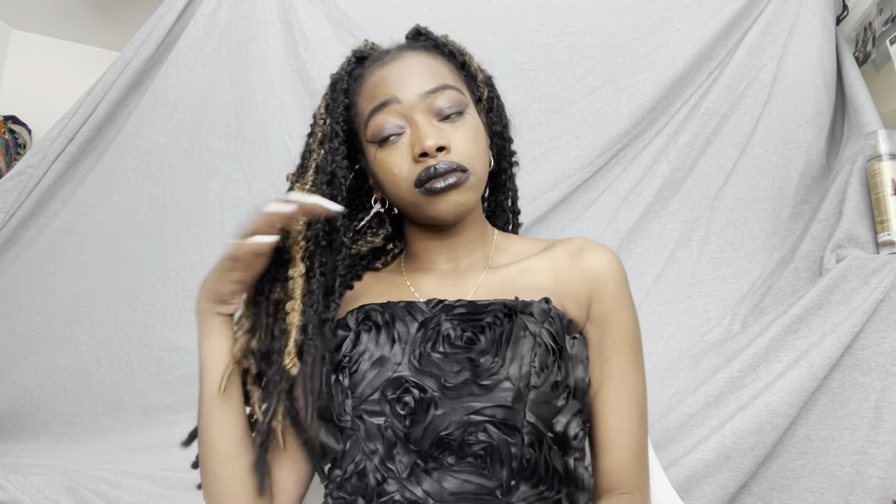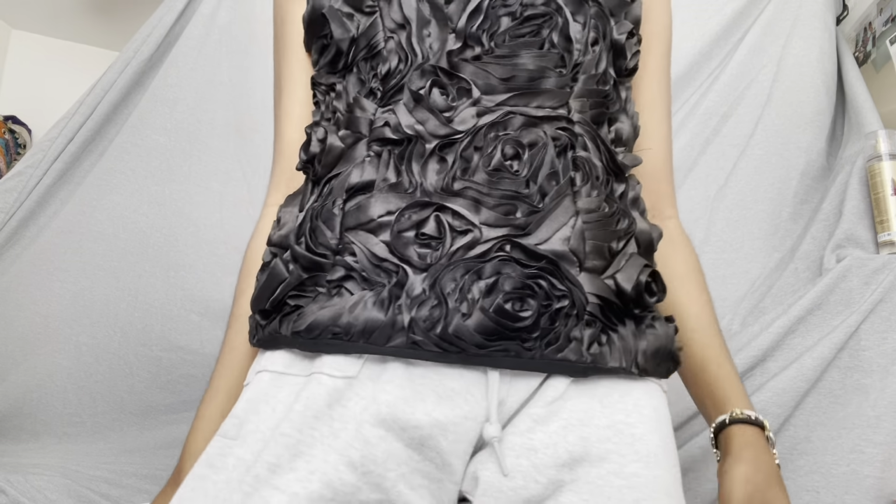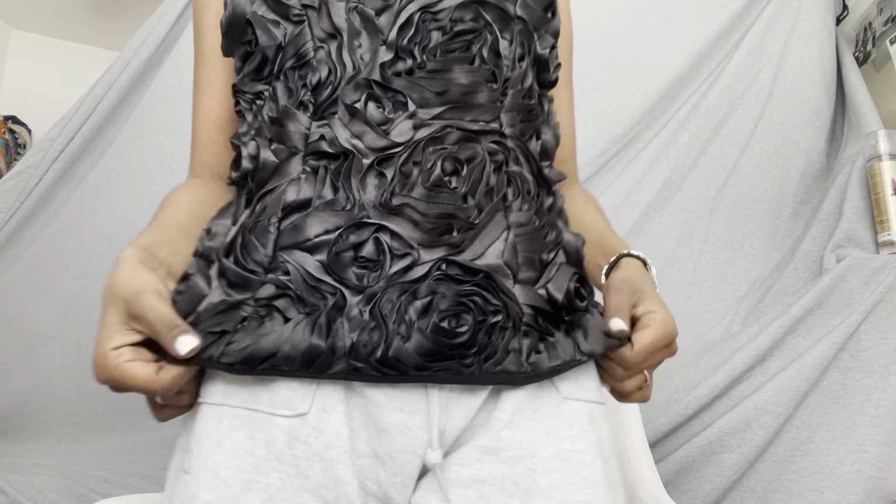Oh, I look so cute though, to be honest. Shout out to Teddy Michaels at the Floral House for this super dope corset. I still have on my sweatpants. But it's really dope, really fun, really cute.